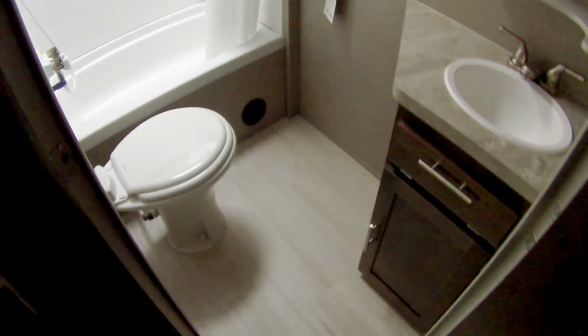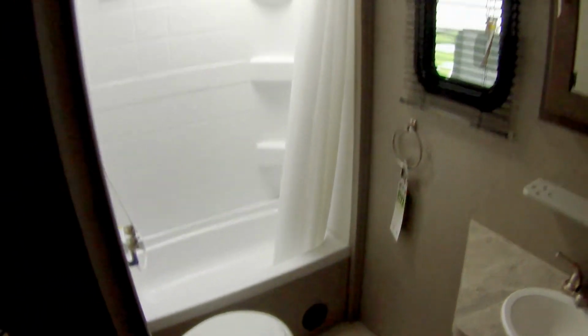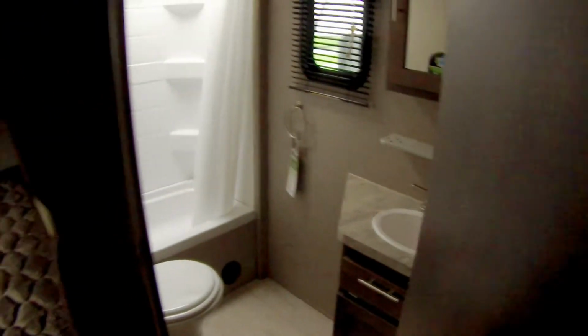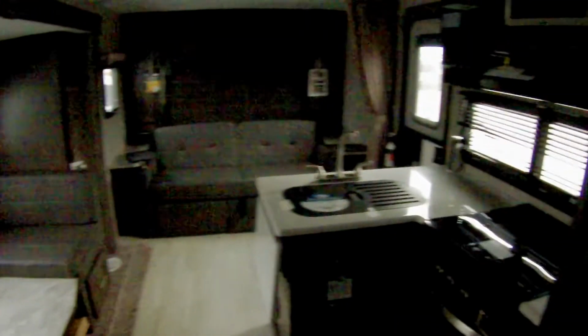Nice bathroom. Actually is really well spaced. Skylight and window, that's nice. Super nice. And then storage right here. I guess this would be considered your pantry. Oh yeah, I didn't see this before. There's storage up here too. So that's cool. I guess that makes up for not having cabinet space above the kitchen.